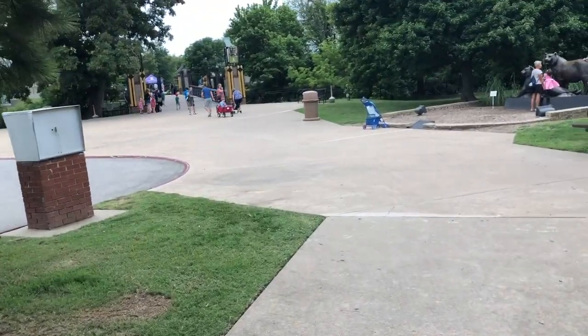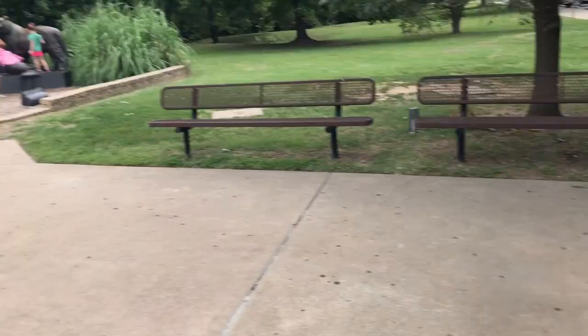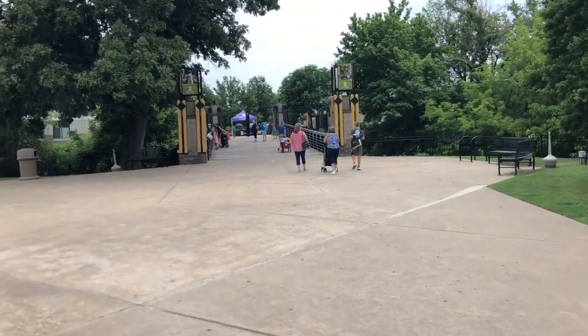Oh, we're going to the zoo today. We got a break from the heat, so here we are. Okay, guess what, guys? There's a new baby giraffe. Yes, there is a baby giraffe, but you need to chew that food before you talk. Here we are at the Tulsa Zoo.